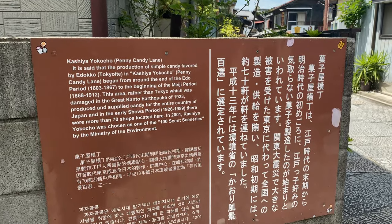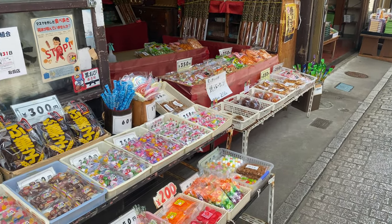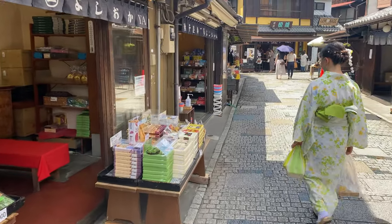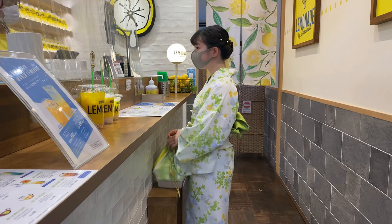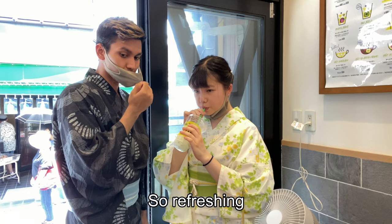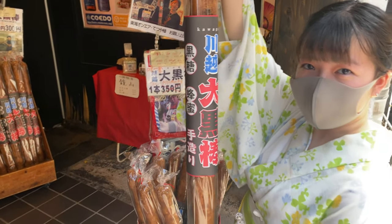The last place we visited was Kashiya Yokocho, also called Penny Candy Lane in English. It's a street full of shops that sell traditional sweets and snacks. Can you compare the size?